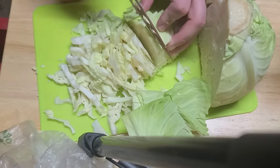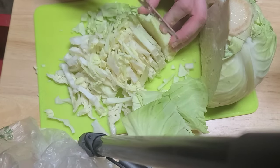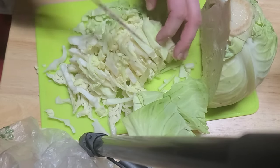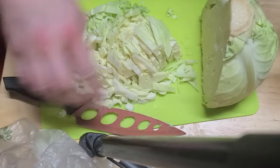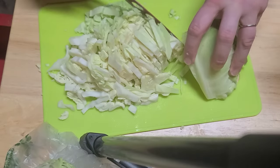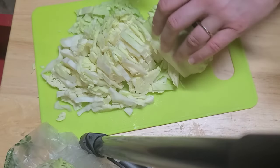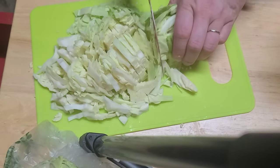Once I get the cabbage in and cook for a little while, we're gonna add in my bag of mixed vegetables, and then we will add in my can of pasta sauce and my chicken bouillon.